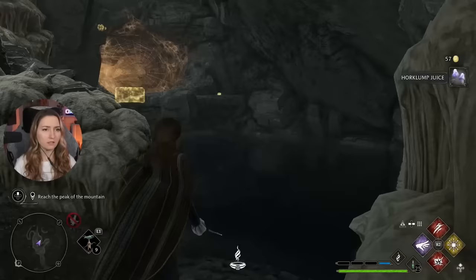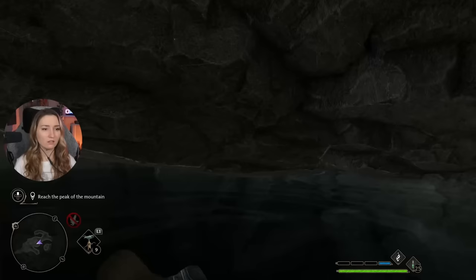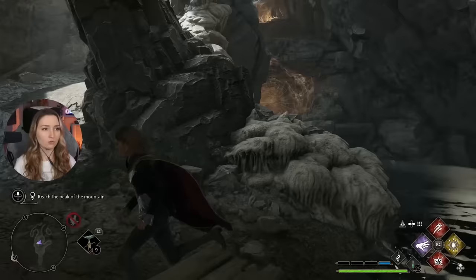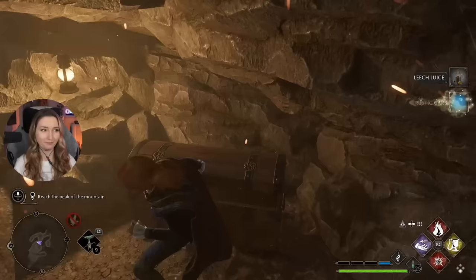Wait. Yes. How do I get up there though? How on earth? Oh, I wonder if I can go up here and then drop down on top of it. That's what I'm gonna have to do. Yup. Incendio. Mine now. Come on. Rustic garb. Ooh, I have that.